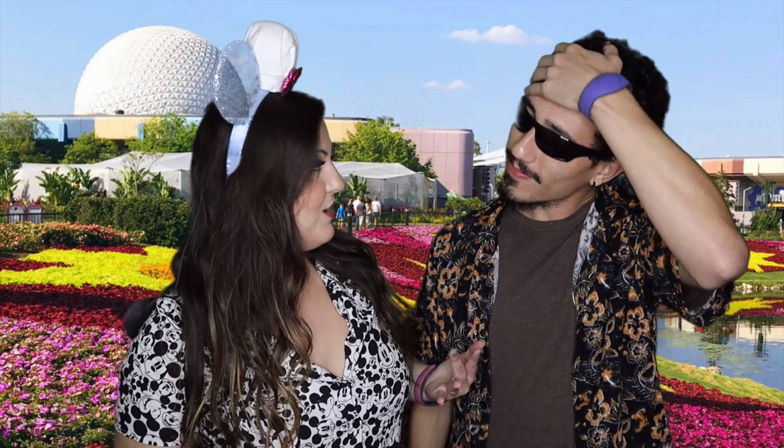We are at Epcot's Flower and Garden Festival, which we actually didn't get to make it to this year. Or maybe we will, I don't know, we'll see. But we're making it now at home. So we're gonna recreate some of the dishes and drinks that you would find at Flower and Garden. We're gonna be at our own festival here at home, because quarantine is not gonna stop us from going to Flower and Garden.